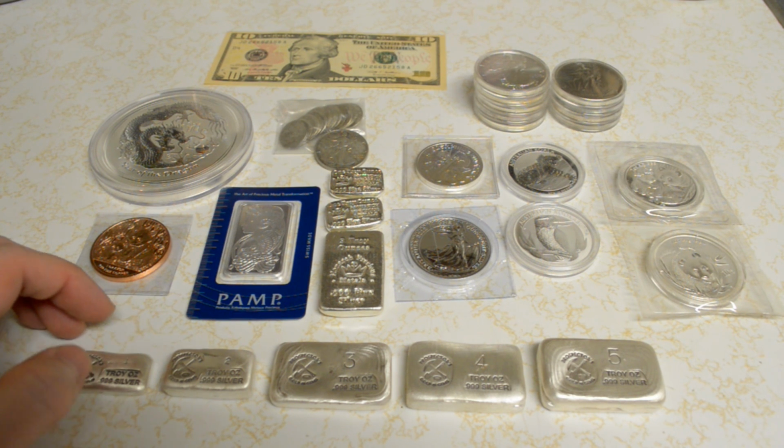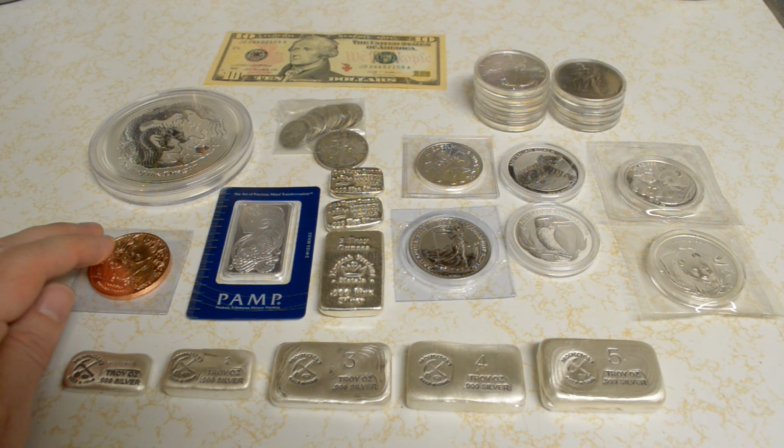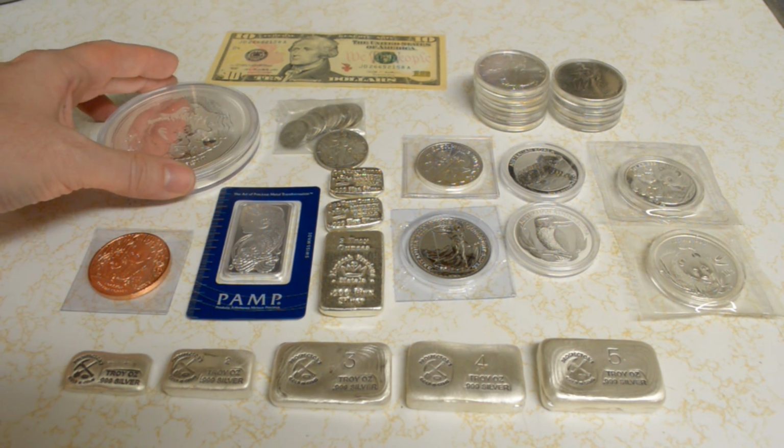Kind of skeptical about that company. I hear they take 6 months to deliver, and it's not a government coin. So how do they get that kind of purity? It's questionable, but that's as pure as I've heard of.